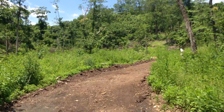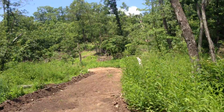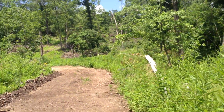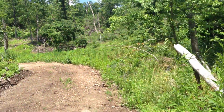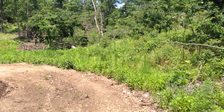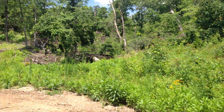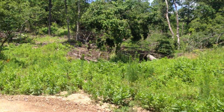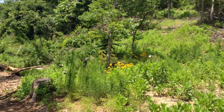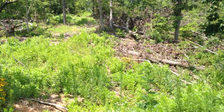On this southwest side of the property, there's an area which didn't appear to be logged at all. I made it up there with the four-wheeler. But you'd have to do quite a bit of work to ever get a truck up there. Here's a little trail I've never noticed before.